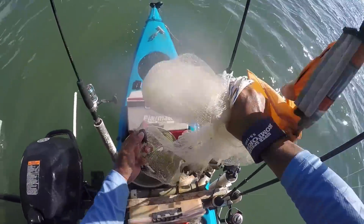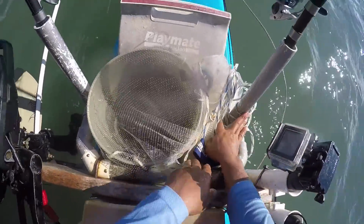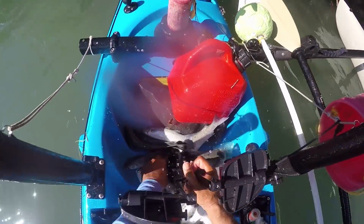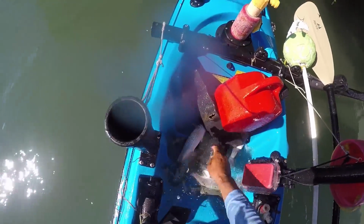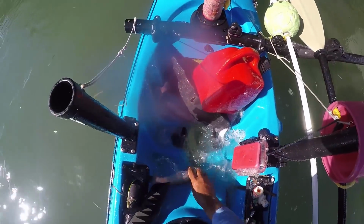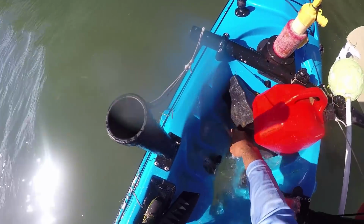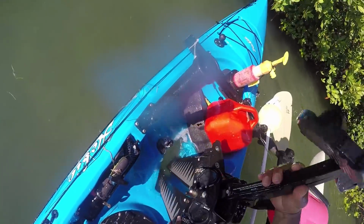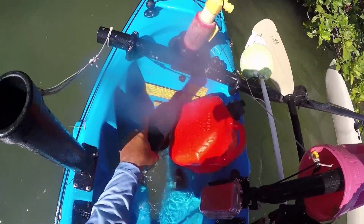I forgot my lid, so I have to do the old cast net trick. Good. And then these guys can get out of the hole. Find the hole. Swim down the hole. Go down the toilet hole. Just swim. There we go. Whew, a lot of work. See how they're getting smashed there. That's what I want to do, is get something to smash it.